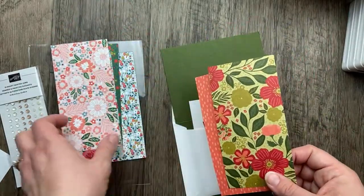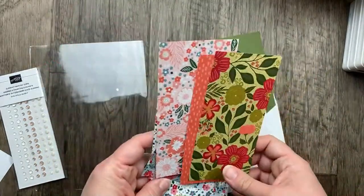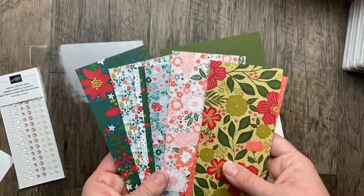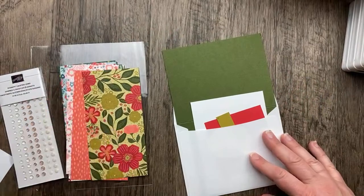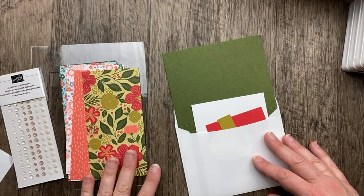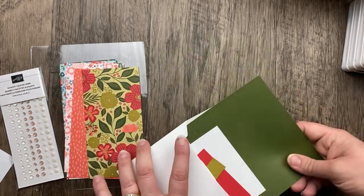Oh my gosh, I'm just realizing that this designer paper would be so pretty on one of those calendars. I think I'm going to have to make one. I posted my calendar template a couple weeks ago. I'll try to add the link to the video description. But I think this paper, like I said, is so perfect for the whole year. And so I might have to make a version of the calendar.